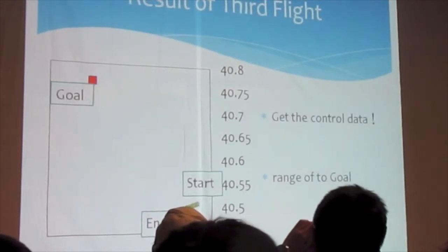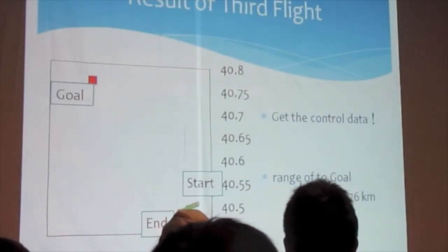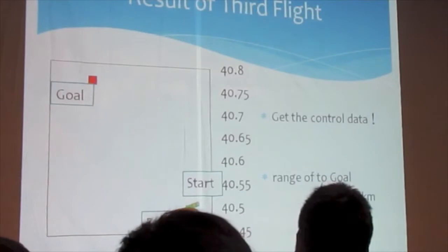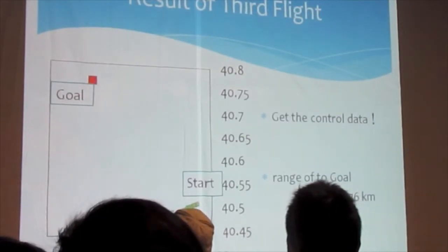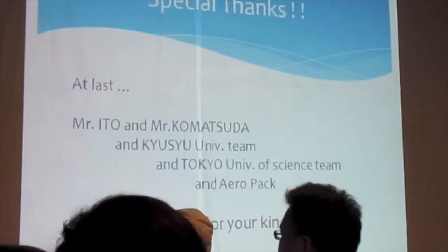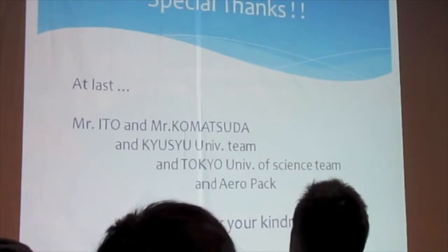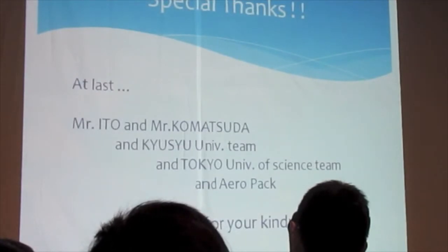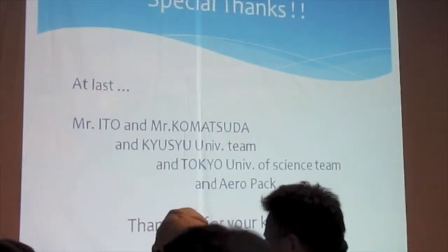This is the result of the third flight. The third flight got the control data. The range to the goal was 8.076 kilometers. Thanks to Mr. Ito, Mr. Komatsuda, Kyushu University, and Tokyo University of Science. Thank you for your kindness.